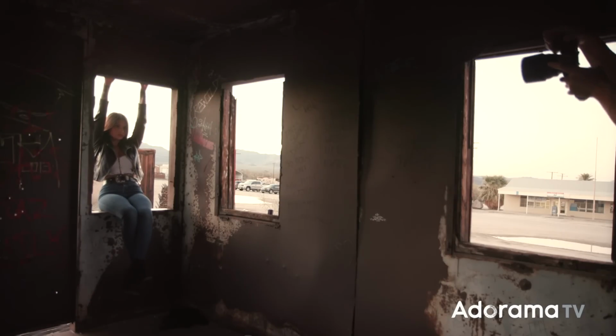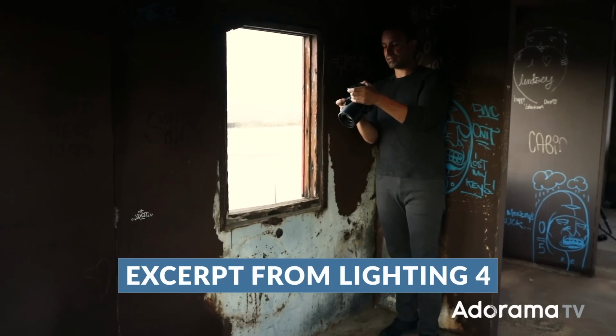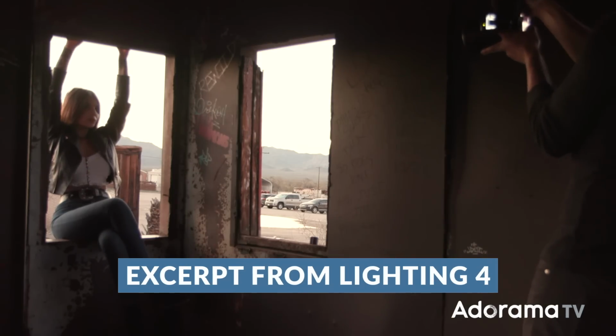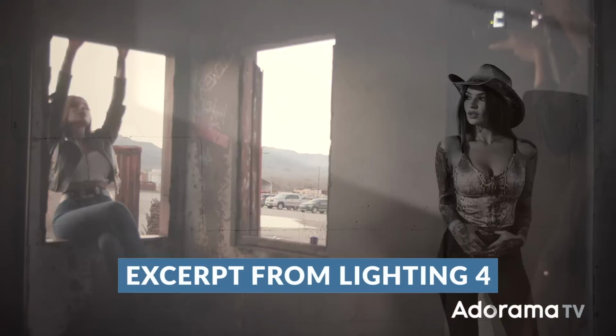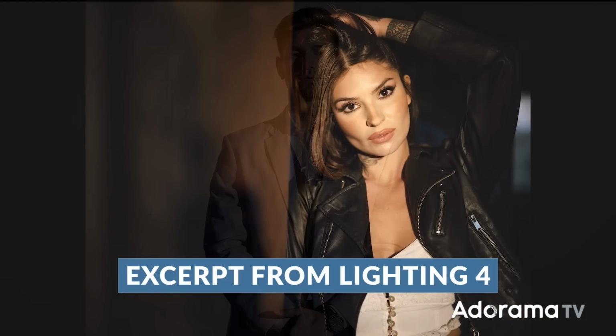Same thing here. So in this scene, this is actually coming from Lighting 4. And in Lighting 4, we're teaching how to mimic every form of natural light, from window light to golden hour to flares to direct light to midday sun, all of it. We want you guys to be able to understand flash and that potential to be able to create sunlight essentially anywhere.